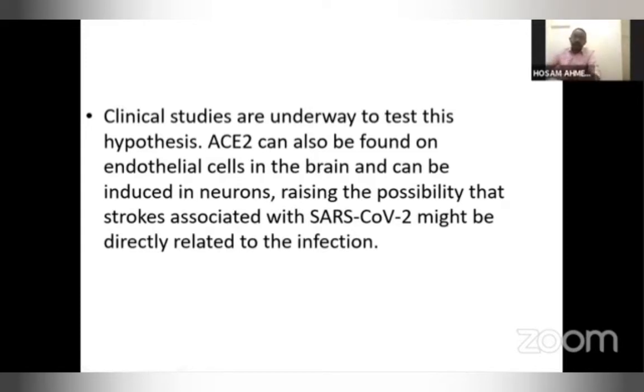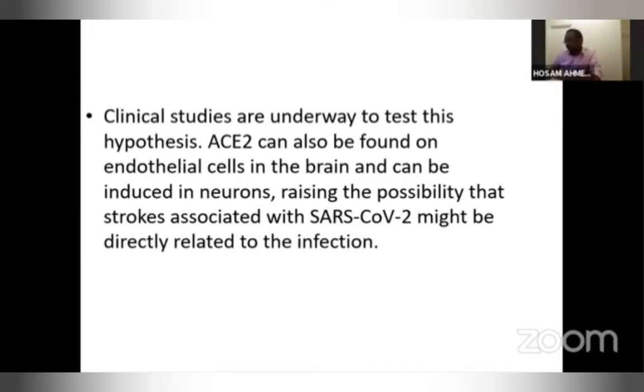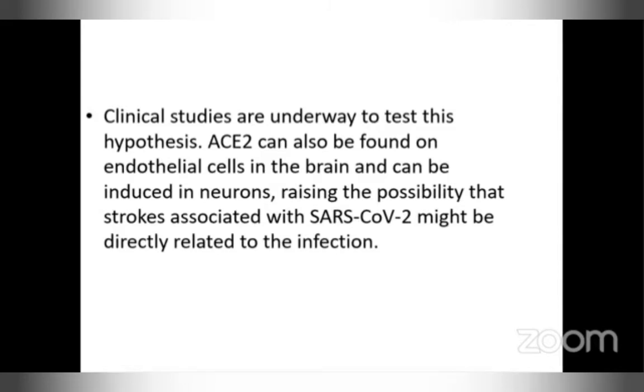As I mentioned earlier, angiotensin converting enzyme 2 is a receptor of SARS-CoV-2. This is another study: the use of ACE inhibitors leads to increased expression of ACE2, making the cells more vulnerable to infection with the virus. Clinical studies are underway to test this hypothesis, and ACE2 can also be found in the glial cells in the brain, as I mentioned earlier, and can be induced in neurons, raising the possibility that stroke associated with COVID might be directly related to the infection. And I think this is a good area of further studies.